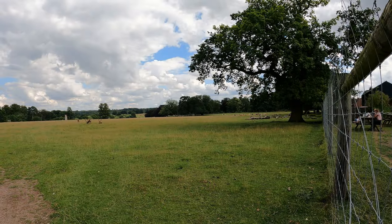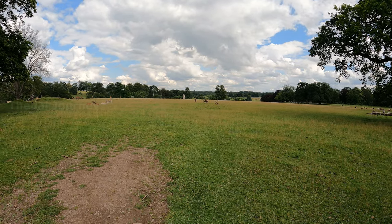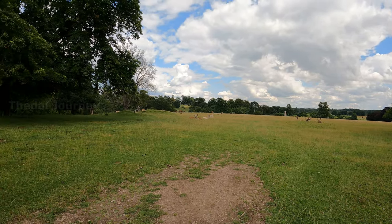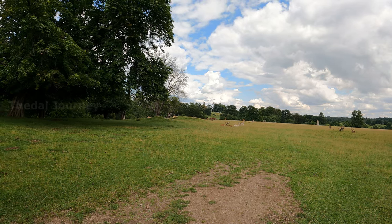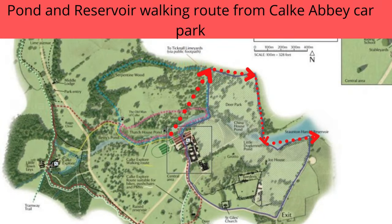Hi guys, this is the second part of Calke Abbey. We just finished our lunch and now we're going to be walking in nature. This is going to be just about the nature. It's going to be calming, refreshing. So let's start walking with this map route.